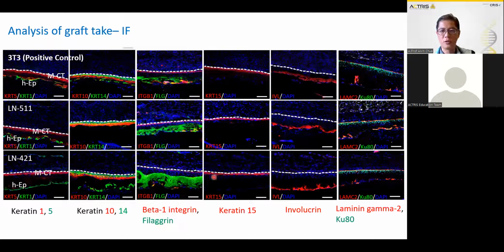These figures also show our more in-depth characterization of the engrafted skin graft. Again, you can see all of them are upside down. You can see all the basal cells have taken beneath the flap. KRT15, KRT10, KRT14, all these are basal cell markers. They are all attached to the base of the flap. And at the lower region, where it's the more stratified layer, you can see the involucrin as well as the filaggrin, that is all highly expressed. Again, we use Ku80 to ensure that they are all really of human origin. And in fact, we also found that laminin was also deposited by the cultured cells.